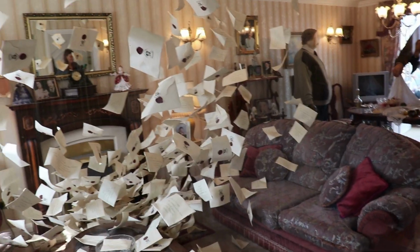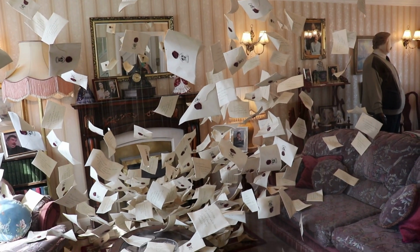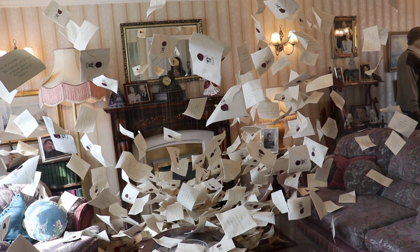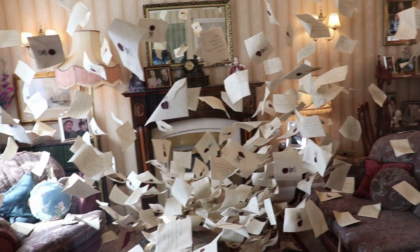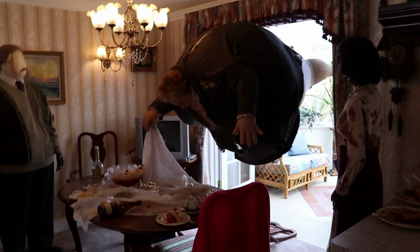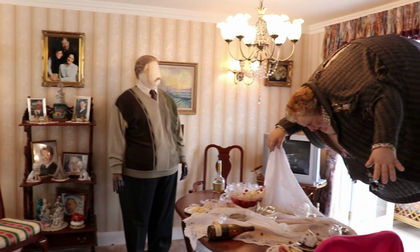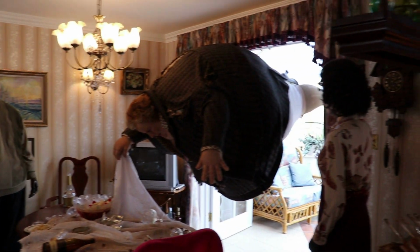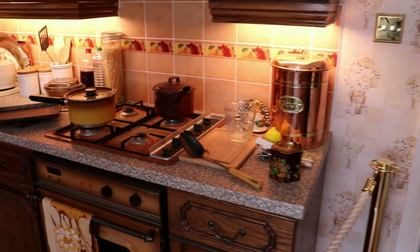Now, if memory serves me correctly, these are all the letters that he received, but he never got them. Until one day, the papers hit the fan. Move into the kitchen area. You didn't think everything hit the fan? There you go. See what happens? Dining room. Kitchen area. More of the kitchen area here. And this is a sink.